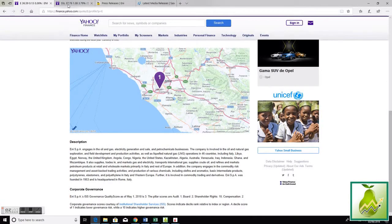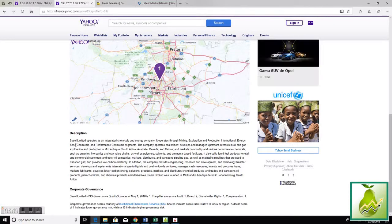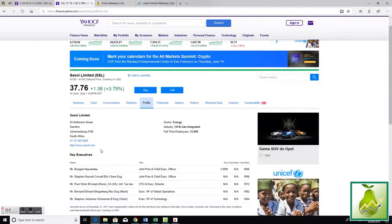If we look at Sasoil, this is a South African oil and gas major. It's an integrated chemicals and energy company, they describe themselves. It operates through mining, exploration and production, energy-based chemicals and performance chemicals. And they again have a wide international activity base. And their oil and gas exploration is in Mozambique, South Africa, Australia, Canada, and Gabon. So it's a smaller company, but involved in very similar activities. Obviously a very strong African focus as well.